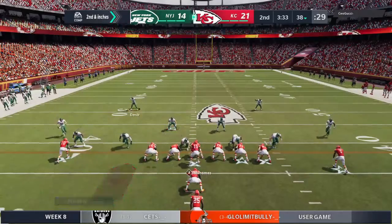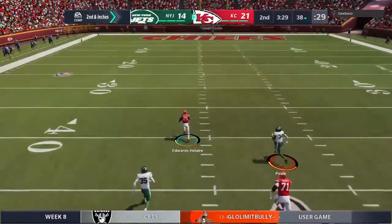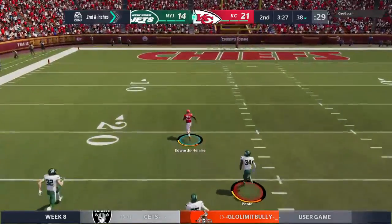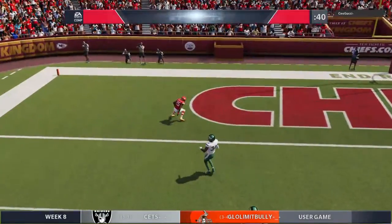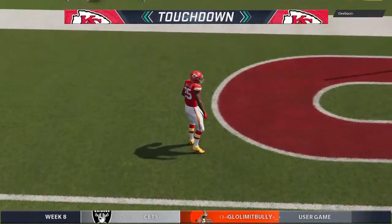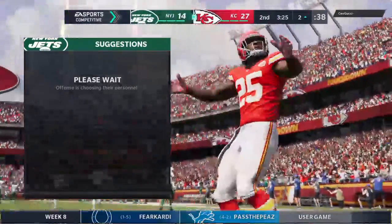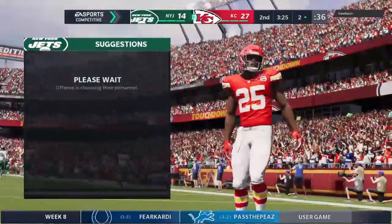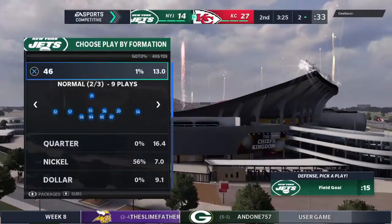Options galore here. 2nd and a few inches. Here's Edwards-Helaire. And some space here. He's at the 40, 20, 10, and all the way in for a Kansas City touchdown. Clyde Edwards-Helaire on his way to a monster game. 3 first-half touchdowns. And the Chiefs strike quickly here for 6 points.